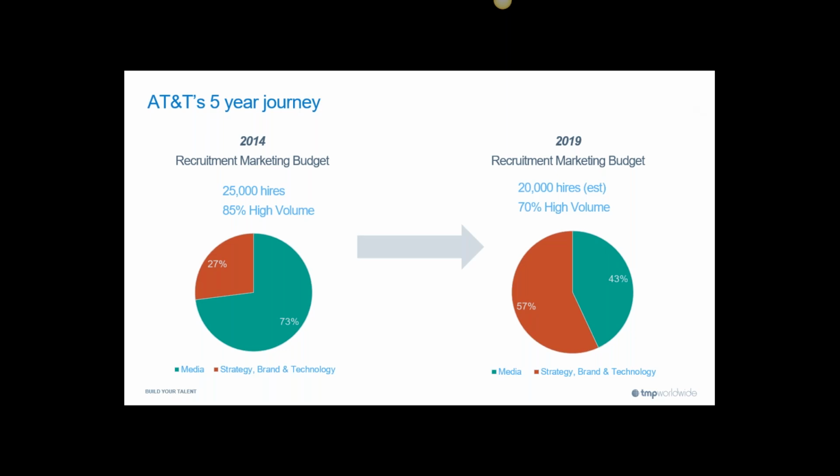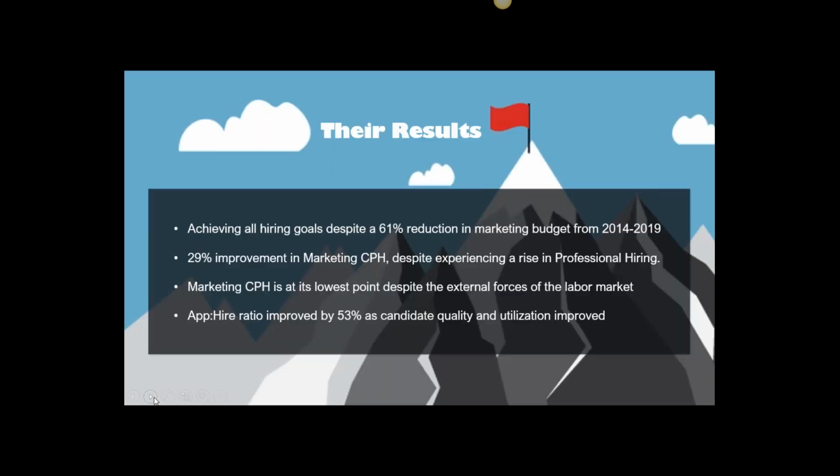Things like I was showing you, making Taleo a much better user experience. Doing things like that makes us buy less media. So at a high level, if we look at their results, first of all, they've achieved all their hiring goals despite a 61% reduction in marketing budget from 2014 to 2019. If any of you are familiar with what's going on with AT&T, there have been a lot of mergers and a lot of cost cutting with those mergers. So some of the cost cutting was not our decision, but a lot of the strategic building was our decision. So all hiring goals have been achieved despite this.